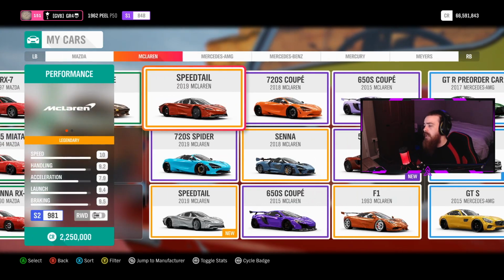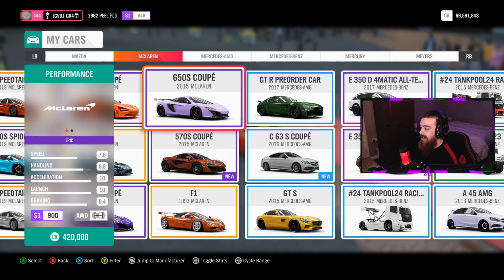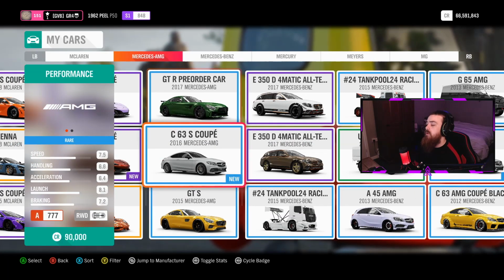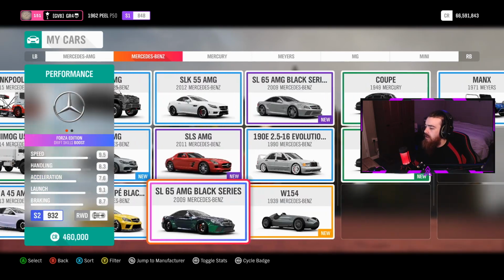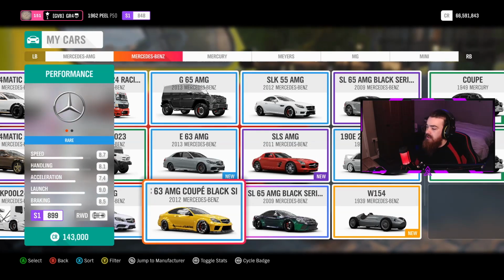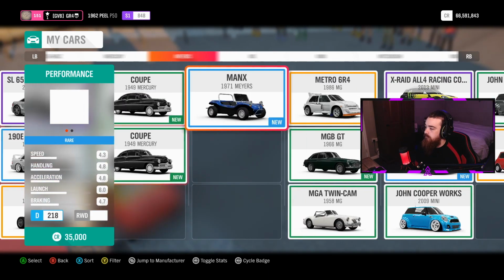drive in this game. We have the Speedtails, 2 Speedtails, 720S Spider, the Senna, the 650S Coupe with the wide body kit, the 720S, the 650S again, 570S, and the F1. Heading over to AMG, we got these 3 right here. I don't really drive any of these. Same with the Mercedes-Benz, to be totally honest. These 3 right here, which is the A45 AMG, C63, the SL65, and this one right here, the Evolution 2. Beautiful car, man.